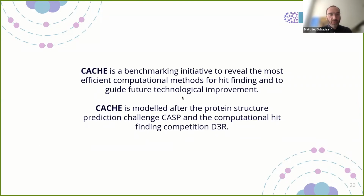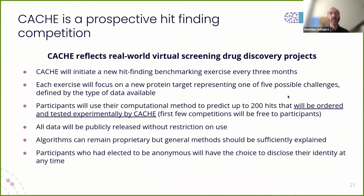So CASP is a competition and a benchmarking initiative to reveal the most efficient computational methods for hit finding and to guide future technological improvement and development. It is modeled after CASP, the protein structure prediction challenge, as well as previous computational hit finding competitions such as D3R. But on the next slide, you will see that CASP is quite different because it is a prospective hit finding competition. We will not be looking at the binding poses of the compounds or the docking scores. We will be looking at experimental hit rates, the potency, the diversity, the drug-likeness of the experimentally validated hits. In this regard, CASP reflects real-world virtual screening drug discovery projects.